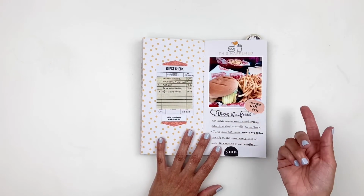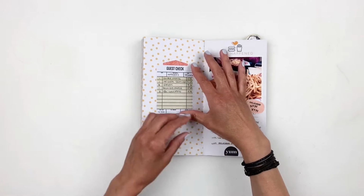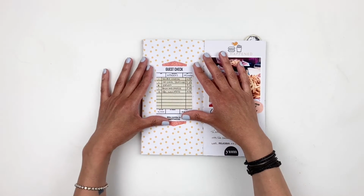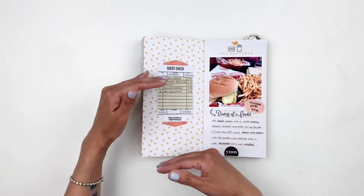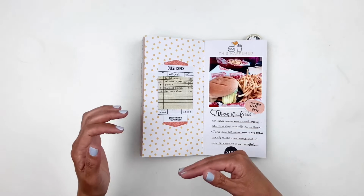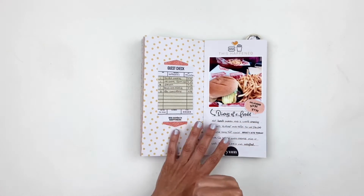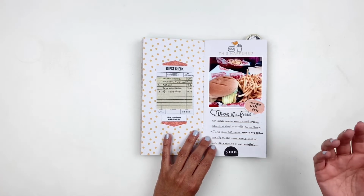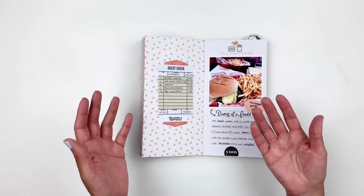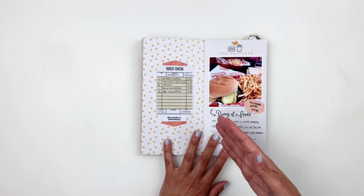Documenting one of our favorite spots to have burgers and fries. And what I did was I used Studio Calico's subscription stamp set to stamp the guest check and just added what we usually order. And I love doing that. It's a great way to add the prices and things like that to see how things change in the future, and who starts eating something different, basically, and how much the prices changed. I just thought it was a great idea.